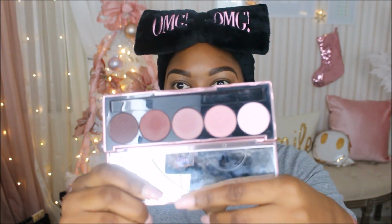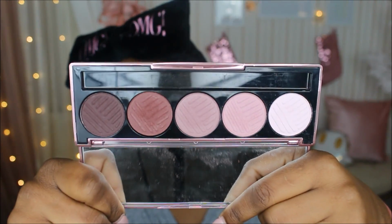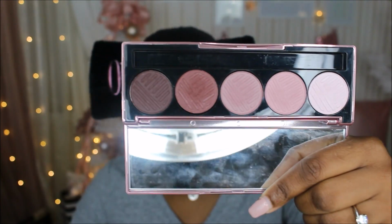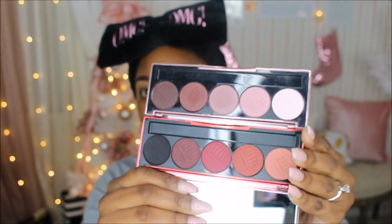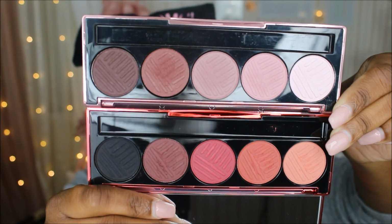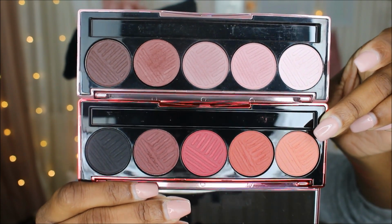And then I can show you Blushing Berries next to Marvelous Mauves, but I don't think that the shadows look anything alike in these two palettes, but I will show them to you side by side. So this is the Marvelous Mauves palette. And then this is the Blushing Berries palette. So the top is Marvelous Mauves, and the bottom palette with the black is Blushing Berries.